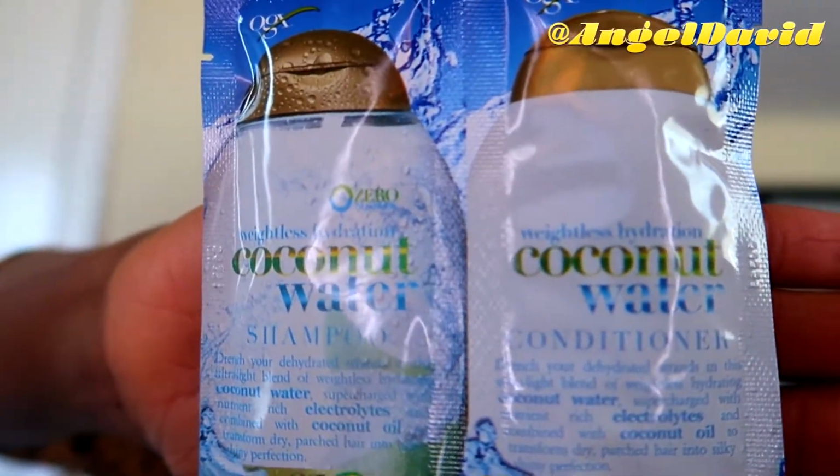I love how this line looks too. I'm all about looks, y'all. I love how stuff looks, and this is very pretty. All right, and then what's in here is 2 samples of Weightless Hydration, coconut water shampoo and conditioner. See that? This is something I never heard of before. It says drench your dehydrated strands in the ultra-light blend of Weightless Hydration coconut water, supercharged with nutrient-rich electrolytes and combined with coconut oil to transform dry, parched hair into silky, shiny perfection. Definitely gonna try this out.